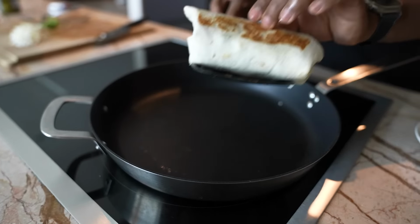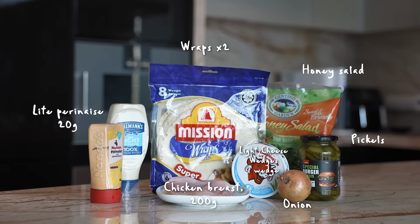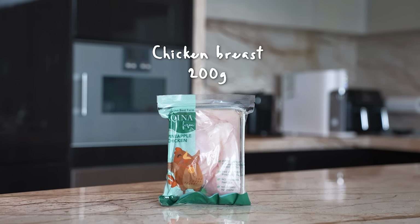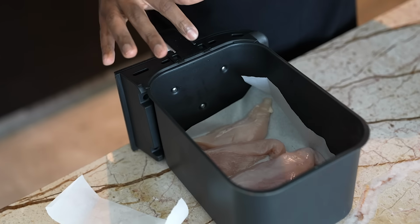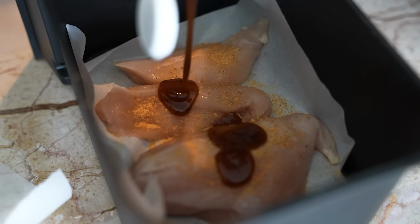So here we have something that you can meal prep for multiple days. It's going to be an easy chicken wrap. Why I love this and why you really need one of these, I'm going to use an air fryer. So here we have 200 grams of chicken breast, which is about 6 ounces if I'm not mistaken. And we're going to prepare it in an air fryer. Add the spices. And I'm just going to add just a little bit of barbecue sauce.